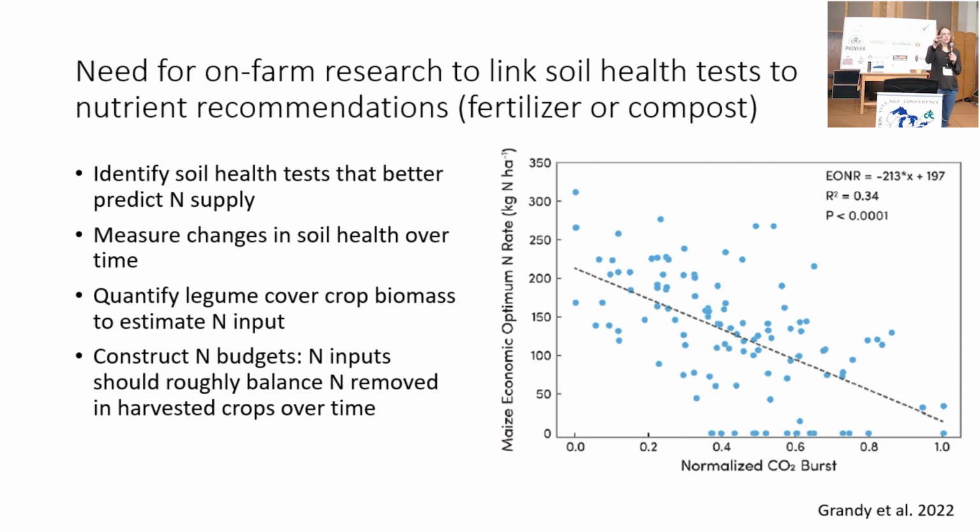So this figure here is from a different paper in a different study, and what it's showing is the CO2 burst test on the bottom and how the corn economic optimum nitrogen rate decreases as CO2 burst increases. So with higher soil health, the nitrogen inputs can be lower. And we have a similar relationship in this study. But there's a lot of variation on that graph, right? That's not very certain if you're trying to manage your nutrients. And so we need to figure out what are the soil health tests that are a better predictor of nitrogen supply, and also measure those changes regularly over time in fields.